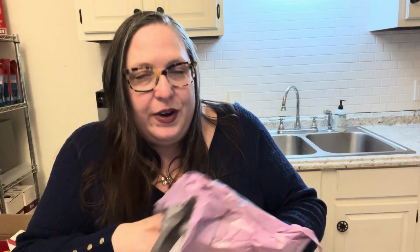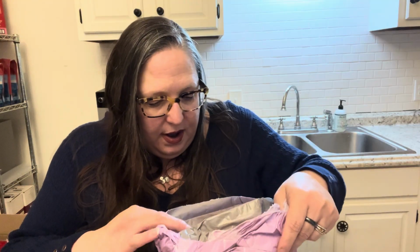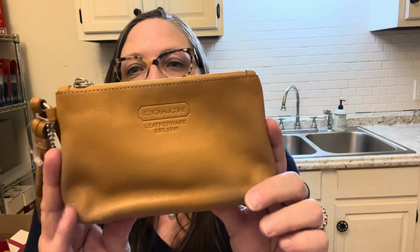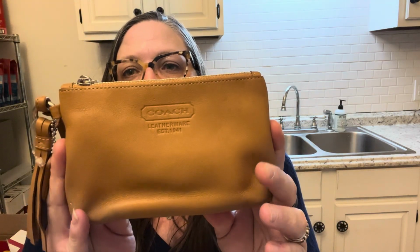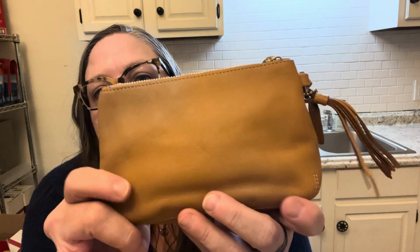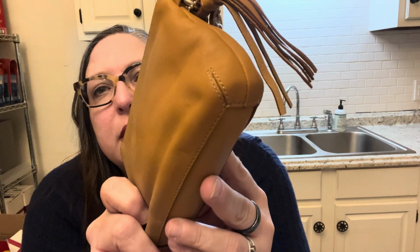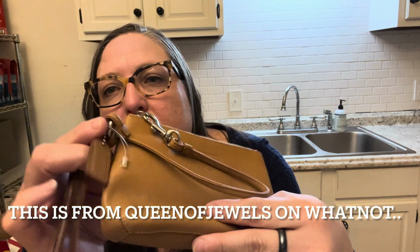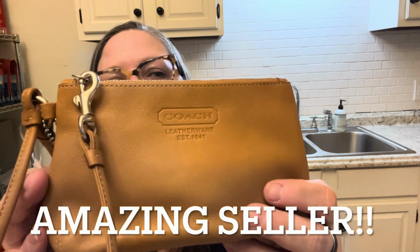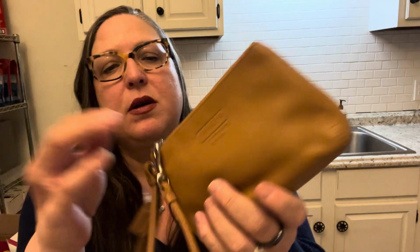The next item we have, this is from Queen of Jewels on Whatnot. We absolutely love her, Danielle, and this piece is pristine. I did pay up for this because it is a vintage piece, and as you can see, it is in near flawless condition. My corners, the little tassel, the hang tag, my Coach emblem there. So I will offer it for sale.